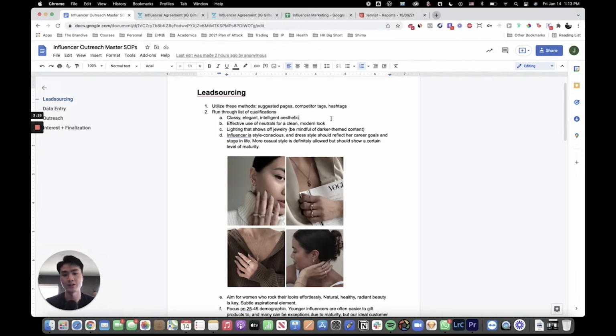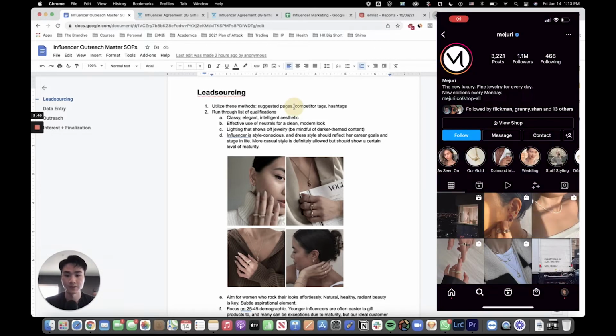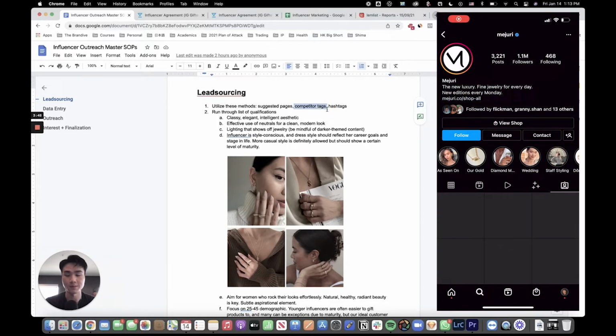So the easier picks are definitely going to be the influencers that have maybe anywhere between even just a couple thousand followers to maybe up to 10K. I think that's a really, really ideal range to reach out to. And those types of influencers are generally more open to working on a gifted collab or free basis. So this is one method, just looking through the competitor tags.